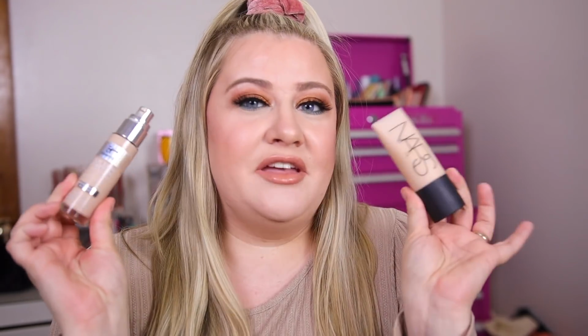All right, so I don't want to spend too much time on each product, so I'm gonna be fairly quick, but if you guys are looking for a foundation, let me show you my top two. I have tried so many foundations just this year, and these have been the standouts, and I believe I mentioned these in my last recommendations because they are still my top favorites.